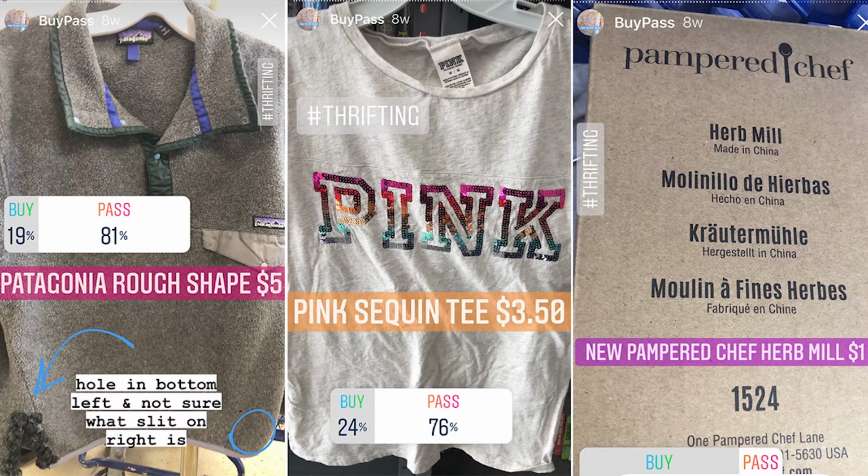And the last item I asked Instagram about was this Pampered Chef new in box herb mill number 1524 for $1. The majority of you said buy, while a slim percentage said pass.